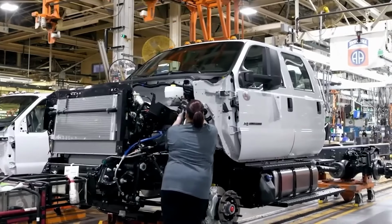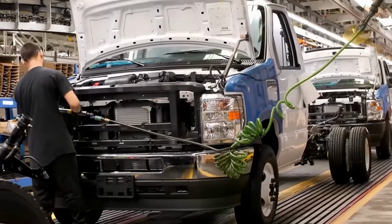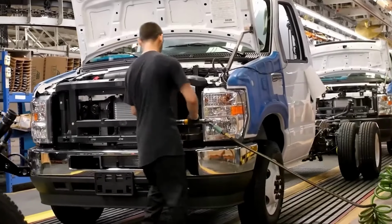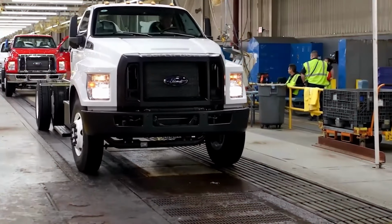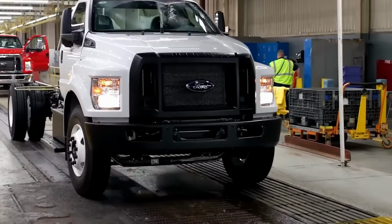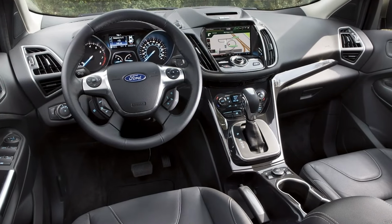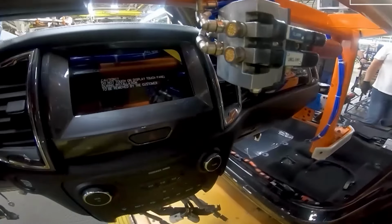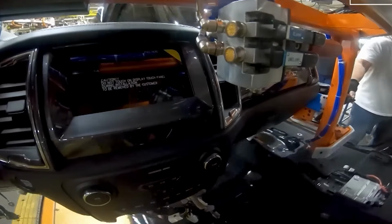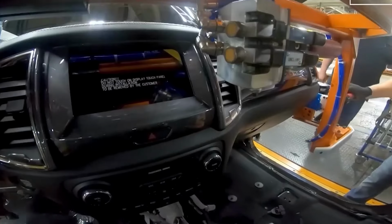Once the vehicle has completed the assembly process, it enters the final inspection stage. This initial phase involves a thorough examination of both the exterior and interior components. Inspectors check for paint imperfections, body alignment, and any visible defects. Inside, they verify that all interior features, such as seats, dashboard elements, and electronic systems, are correctly installed and functioning as intended. This step ensures that any obvious issues are addressed before further testing.